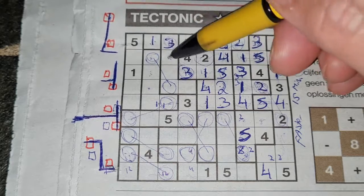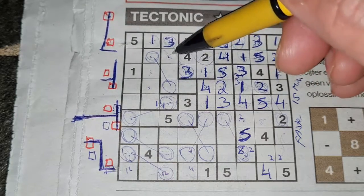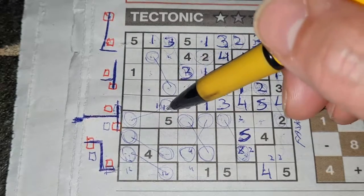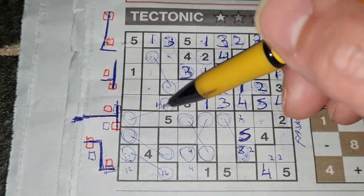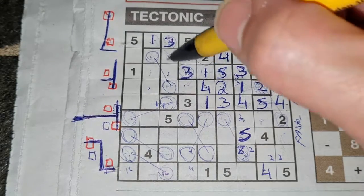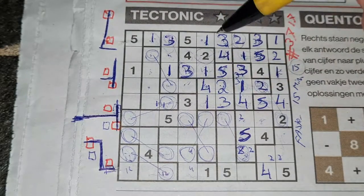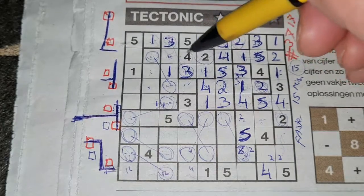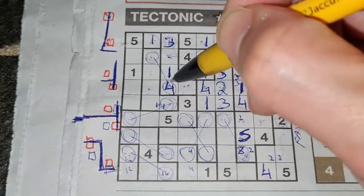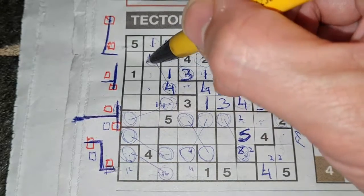This box cannot be a 1. That box cannot be a 1. And this box cannot be a 1 because we have a double 1 here. So only 1 box left for the 1 should be here. This box can be a 4, that box can be a 4. So 1 box left for the 4 should be here. And this box is connected with that box, so we also have 4.